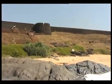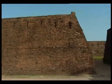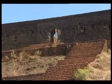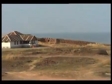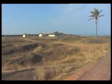The gates of this fort aren't very large, nor are they clad with strong armor. The main passage turns sharply at the entrance, and only a narrow gate provides access to the sea. Bekal Fort came into the hands of the British only after the martyrdom of Tippu Sultan. Then the British further strengthened Bekal Fort and made it their military capital.